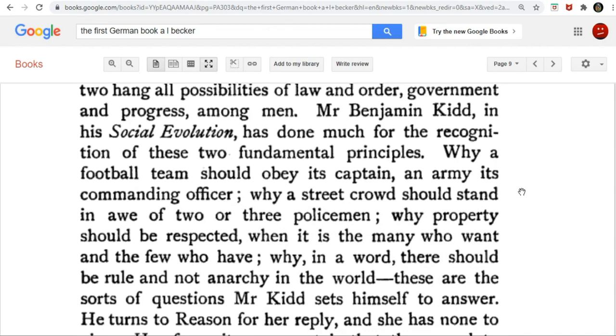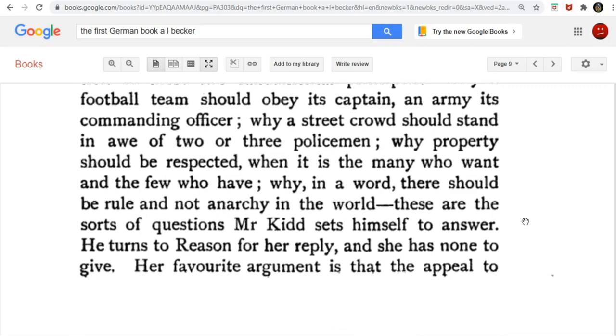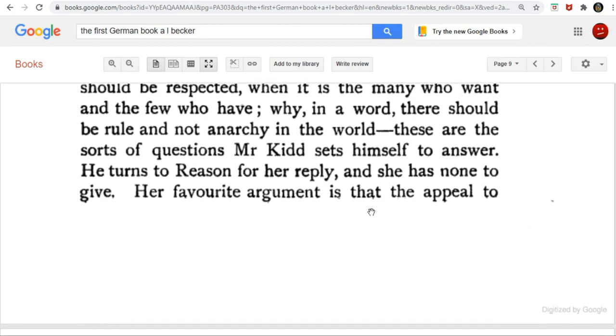Why a football team should obey its captain, an army its commanding officer. Why a street crowd should stand in awe of two or three policemen. Why property should be respected when it is in the many who want and the few who have. Why, in a word, there should be a rule and not anarchy in the world. These are the sorts of questions Mr. Kidd sets himself to answer. He turns to reason for her reply, and she has none to give.